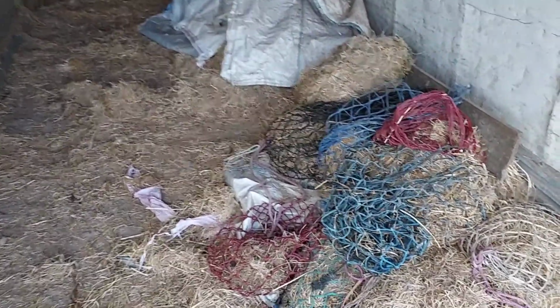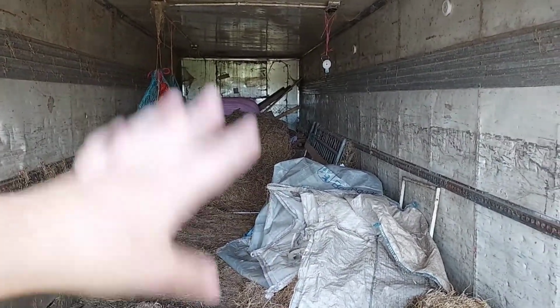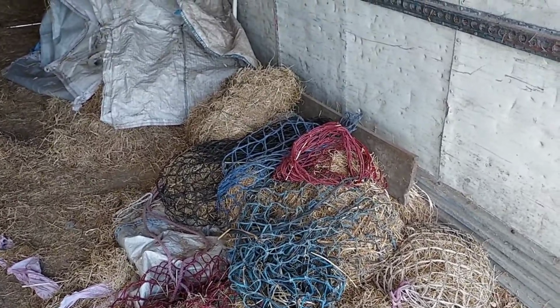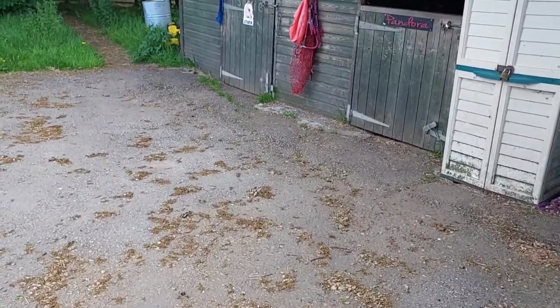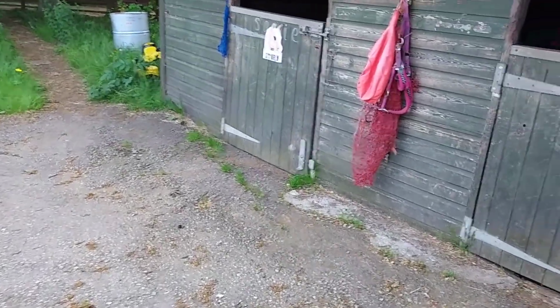Obviously, I've got to do a bit of tidying up in my trailer because I threw all my hay nets in a big pile and they should usually be hung up on there. And then I just left my bales as they were because I knew they weren't going to be in for quite a while. But everything's still here, everything's still locked up. Nobody really bothers us because there's a house on the main entrance for the yard, and then there's a lovely man that lives in a caravan as well, so they keep an eye out on everything for us, so I don't really have to worry too much.